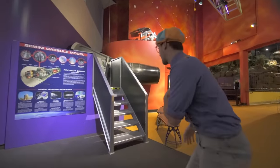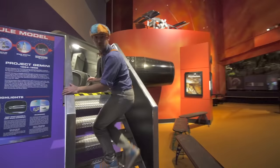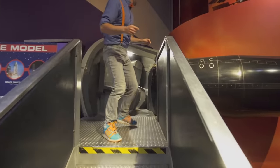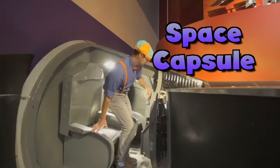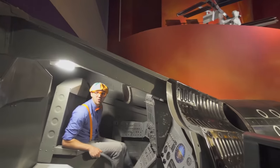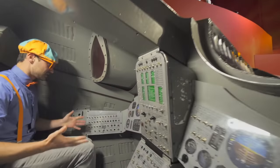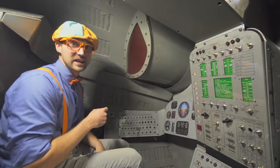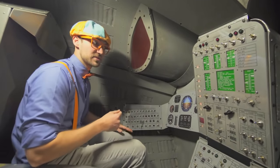This is a space capsule. Watch your step. See? This capsule is where astronauts can sit in and go into outer space, so then they can feel the effects of gravity and they can push all these cool knobs. Ready?